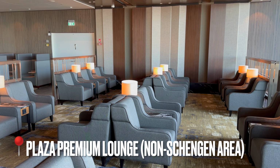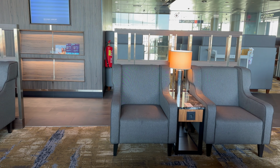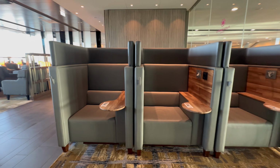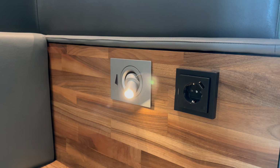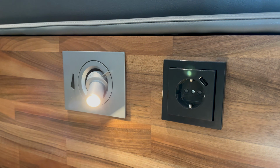We just made it to the Plaza Premium. It's really quiet today, probably a total of 10 guests. All of us are flying to Istanbul. The lounge is quite modern. You've got natural light coming from the tarmac side. You've got soft lighting within the lounge. That, along with the wooden floor and other wooden touches around the lounge, give off a really cozy vibe, and it's really Finnish and Nordic.